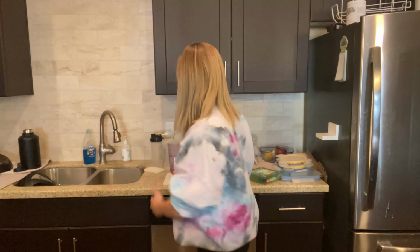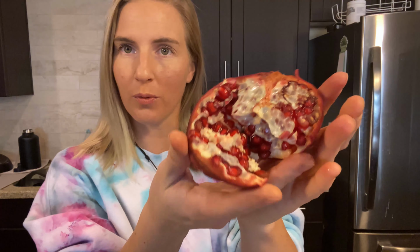Oh, so this is what a pomegranate looks like when you open it up, and the seeds just pop off and you eat them. It's very easy. All you gotta do is get it open. That's the hardest part. And then you don't eat the white stuff, you just peel it away, the membrane.